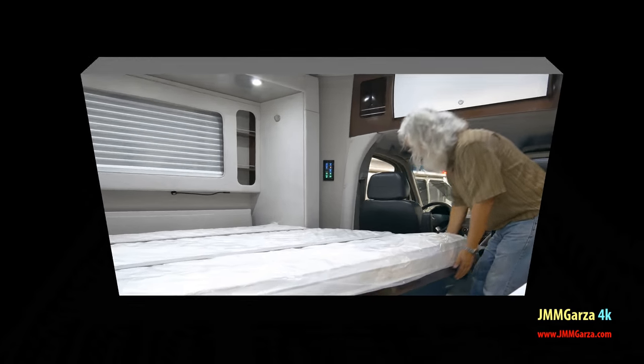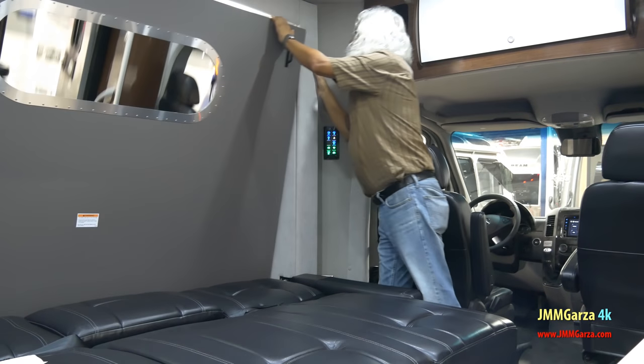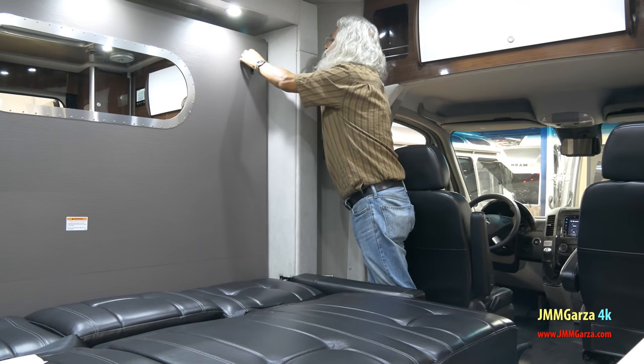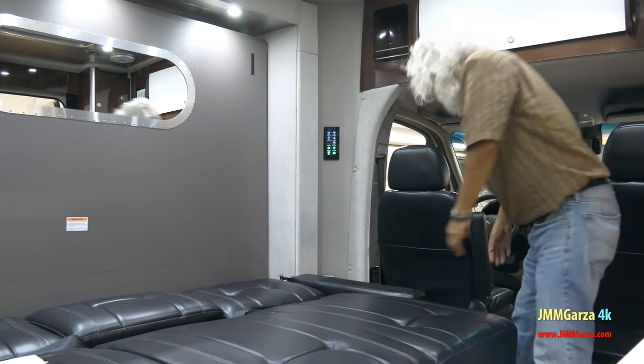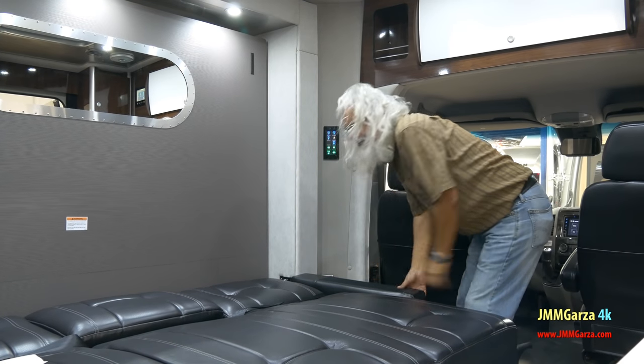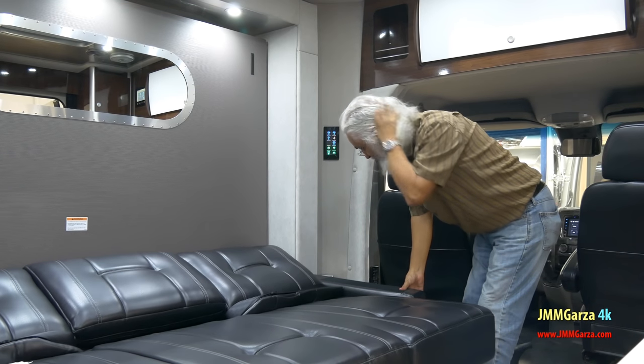This mattress was quite good. It's not a Tempur-Pedic or very high-end piece, but it's very nice. It has Froley suspension under it, sort of like inner springs action going on. I'm gonna lock that, slam it lock there. Now I'm gonna put the sofa back up. Even I can do this. If I can do this, anybody can.